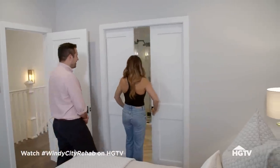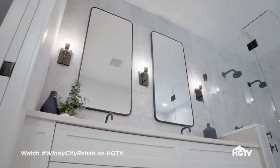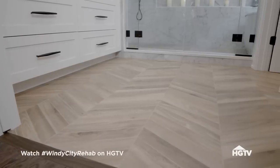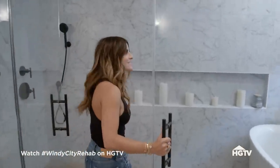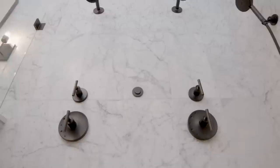Ready? Oh yeah. It's a spiritual experience. This is something else. It's like a spa in here. The floors, herringbone, porcelain, they look like wood. Water closet here, so totally private. Double vanities and this massive, massive shower/tub area. Two shower heads.